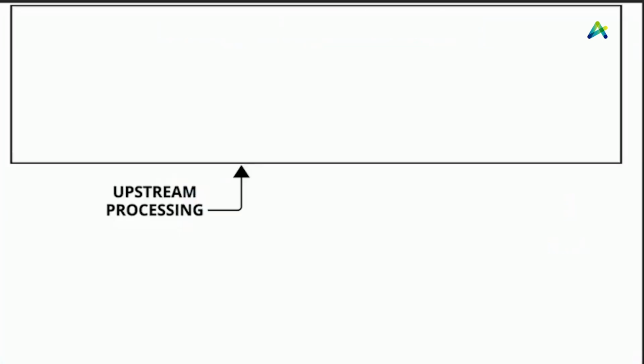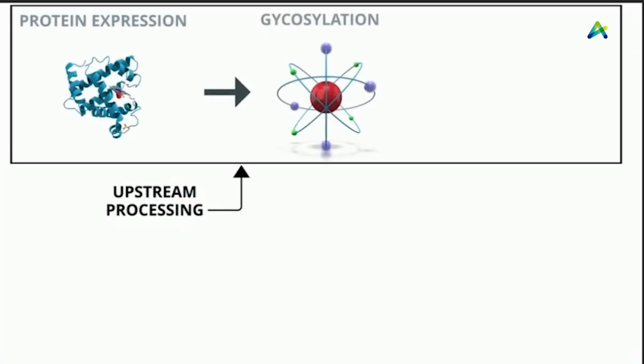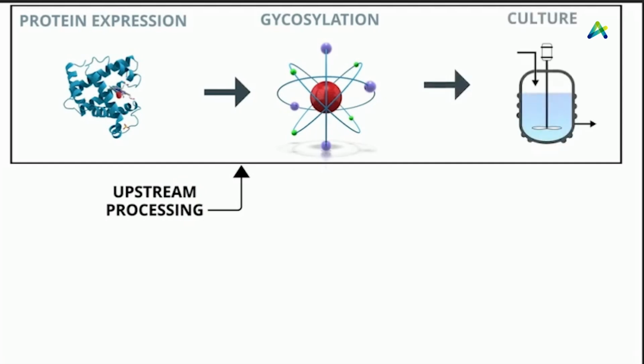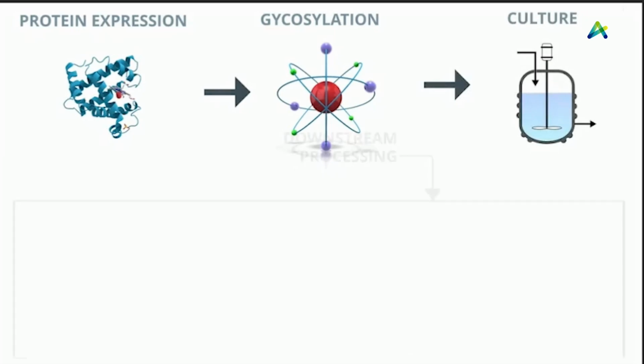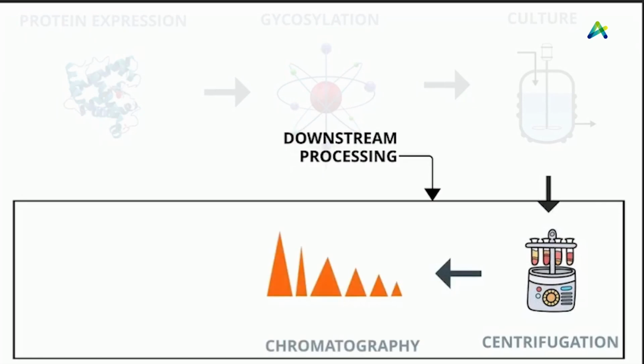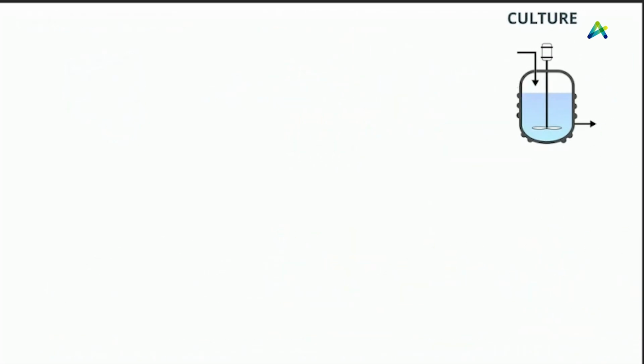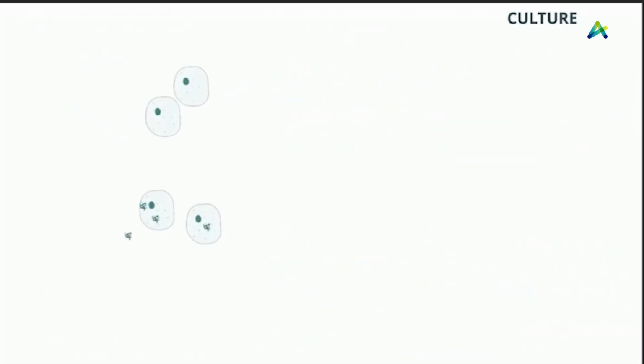Zooming in, upstream processing includes expressing the proteins in a host cell, preparing it to bond with the drug target in the body through glycosylation, and culturing or multiplying the cells in a bioreactor. Downstream processing involves centrifugation to separate the proteins from the host cells, chromatographic and other filtrations to filter out virus vectors and other impurities, and finally, mixing the protein with inactive excipients in the right conditions to formulate the final drug. In this video, we are looking at the last step in upstream processing, cell culturing.